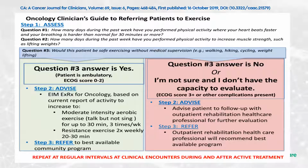So the next step is step two, which is advise. Clinicians can advise patients to increase their physical activity if they are not meeting the recommendations outlined in the previous slide. And step three, which is refer. Find out what the local provision for exercise or rehabilitation is in your area and make that referral.